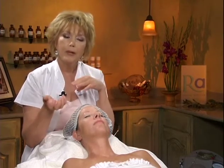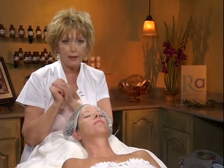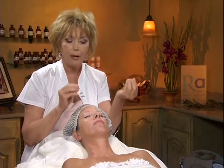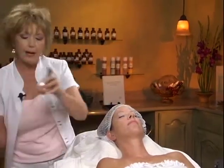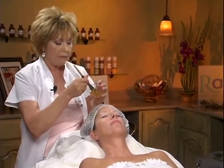So combining the 20% lactic with a pumpkin mixture that's equivalent to 10%, we're looking at about a 30% lactic in intensity. But we get so many more benefits with the value of what pumpkin can do. So I'm going to work this onto her skin. We've already mixed that in our beaker. And this is for the face, this mixture.